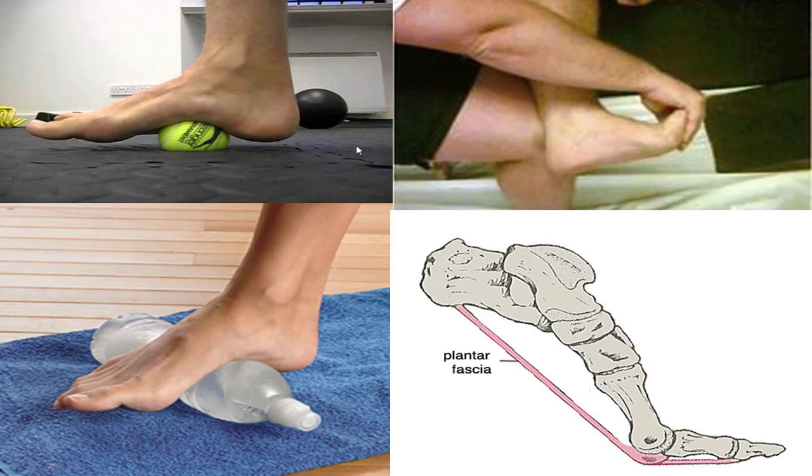If you do have this plantar fascia pain, same principles as Achilles tendonitis. Massage out the bottom, stretch it out, ice it 15 to 20 minutes, and just stretch out and massage that fascia, and you'll be feeling better in no time.